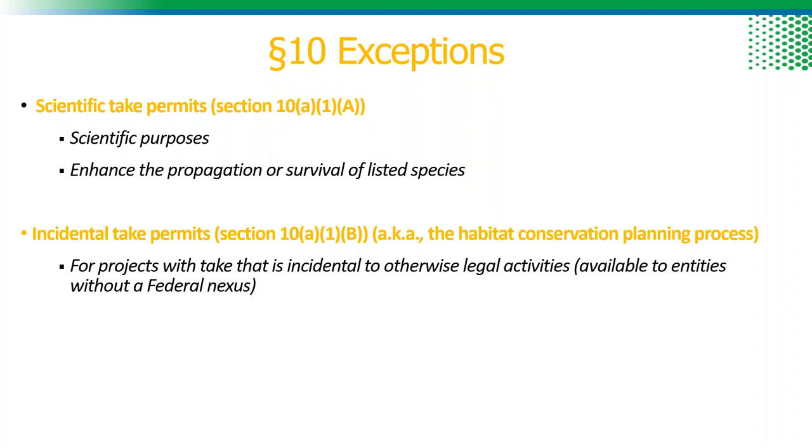And then we have our incidental take permits, the Section 10(a)(1)(B), also known as habitat conservation planning, or HCPs. These are for projects with take that is incidental to otherwise legal activities, available to entities without a federal nexus. So these provide essentially the same thought process as a Section 7(a)(2), but it's more complicated. If you want to build or do something on private land and a listed animal species is likely to be taken in the course of that action, NOAA or Fish and Wildlife Service would advise you to apply for an incidental take permit pursuant to this section of the Endangered Species Act.